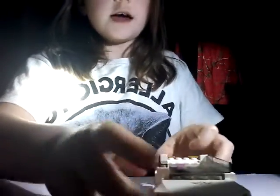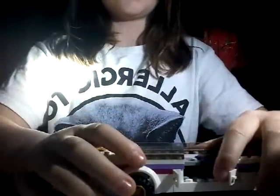I think it's pretty cool because the doors actually open. Here, let me... Oh, well, that was not really good. Okay, the door is actually open, so that's pretty cool.